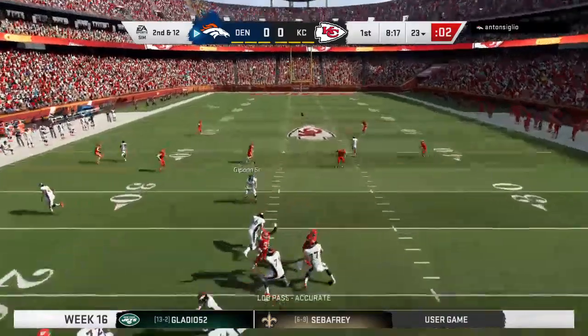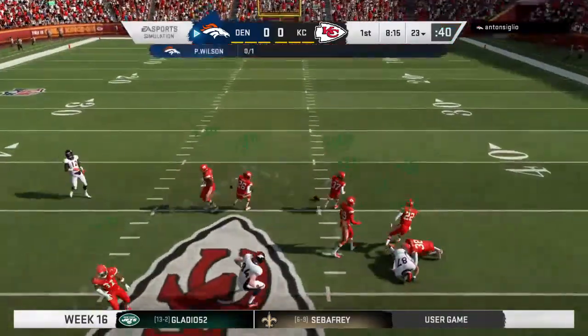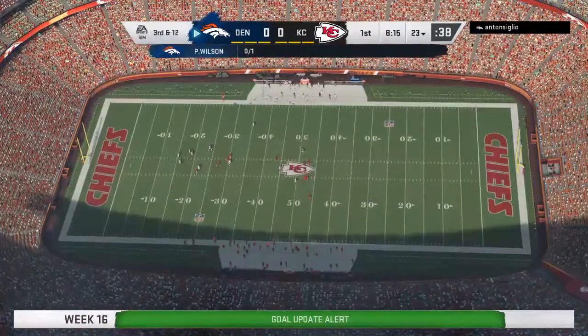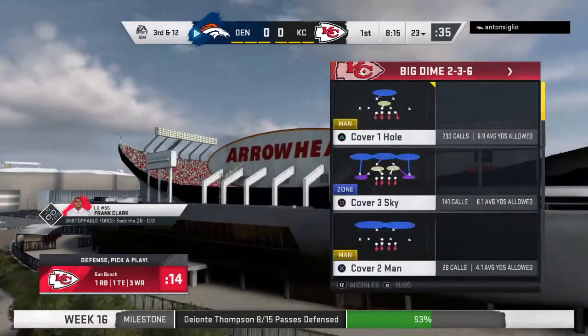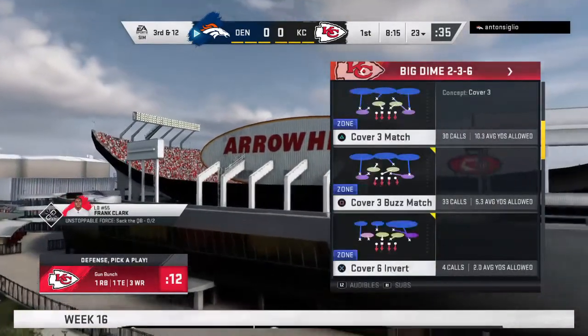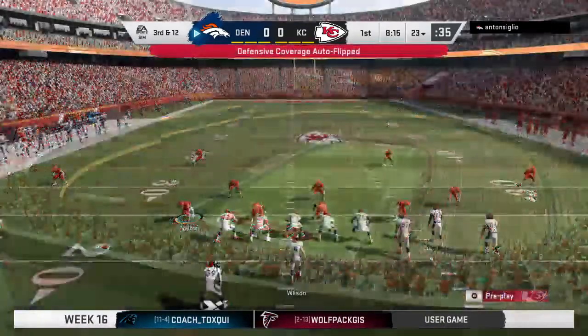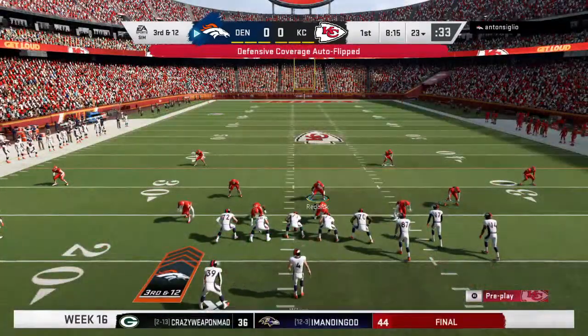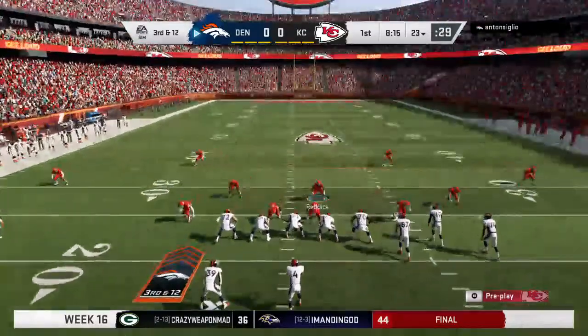From the gun, it's Wilson. And this is going to wind up incomplete. The coverage there too strong on the deep ball, and now they face a third down. The beauty of being able to play a zone defense when you can sit back and see the ball coming out of the quarterback's hands, guess what? Creates a lot of confusion, kind of a muddle in the middle of the field where you go make a play on the football.